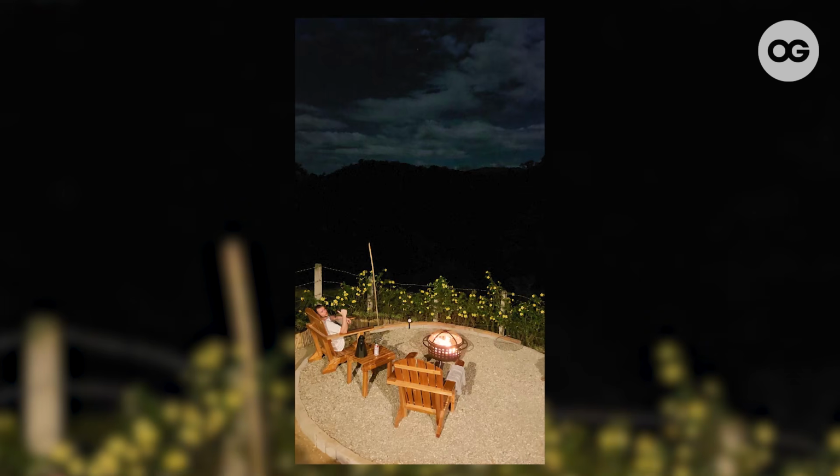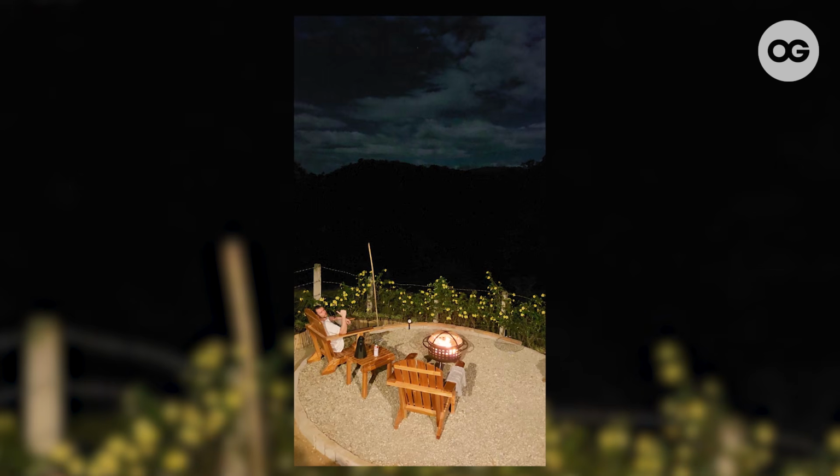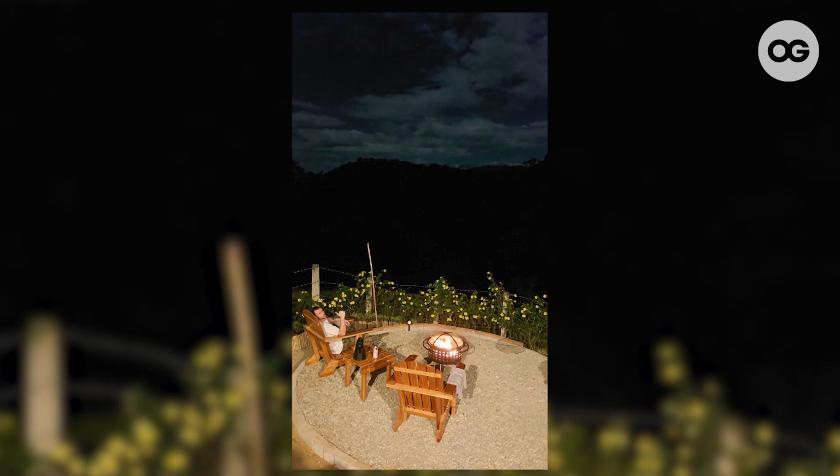So I'm asked, what is my favorite spot? Well, really there's many, but if I had to name one, it would be sitting at the fire pit at night, watching the stars in the silhouette of the hut itself.